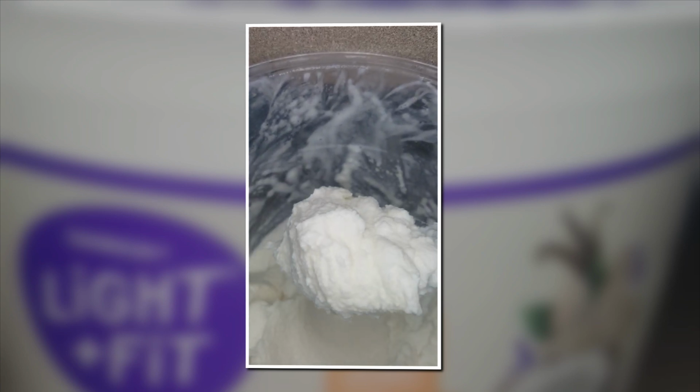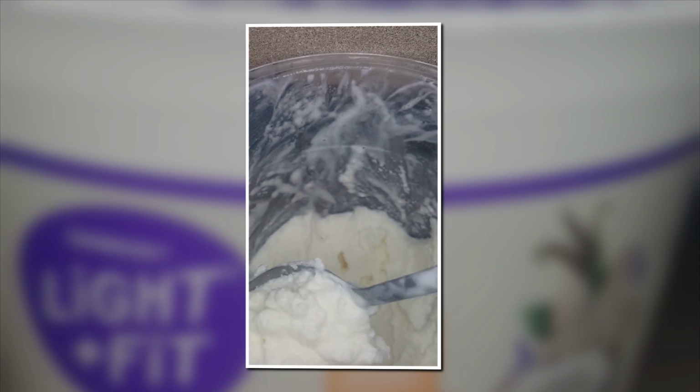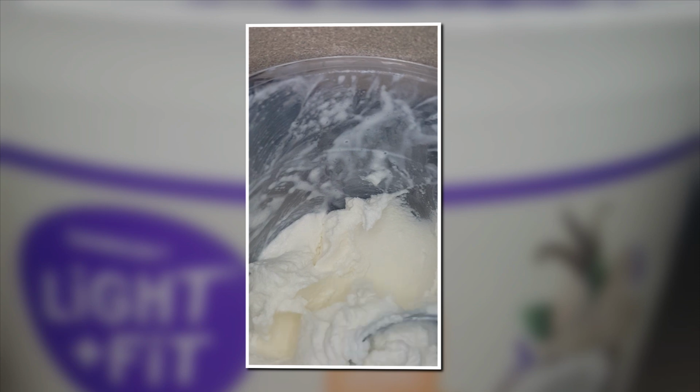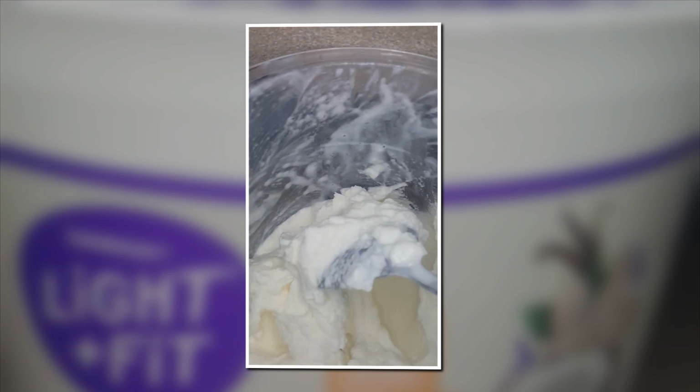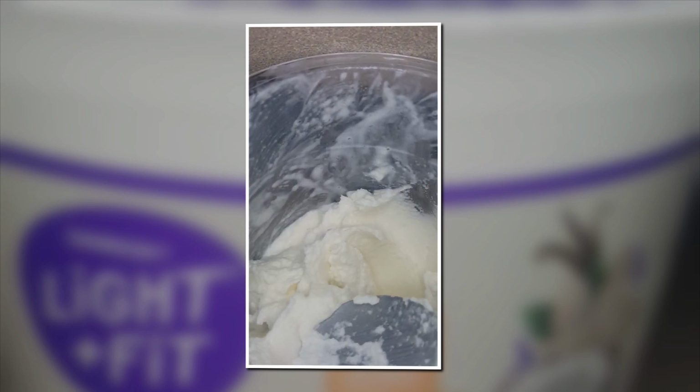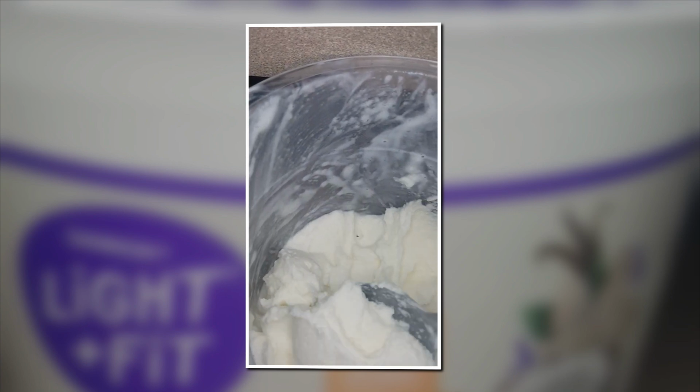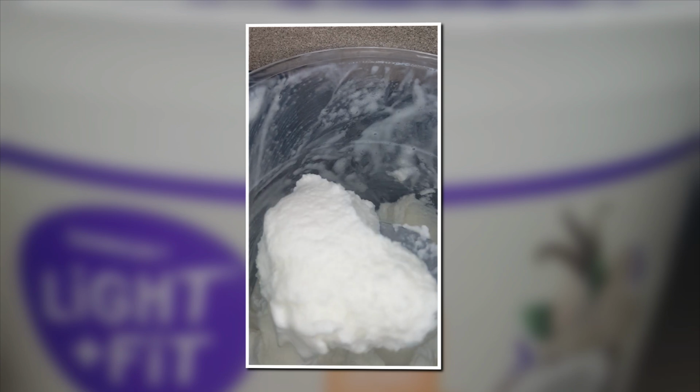So this is 80 calories and 2 points. And honestly, I really have not been making crazy recipes in the Creami. I have just been doing things like this, like frozen yogurt, and I love them. So this is my dessert tonight, 80 calories and 2 points.